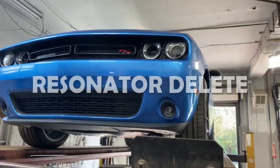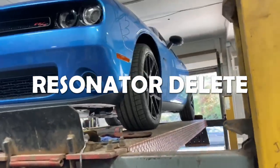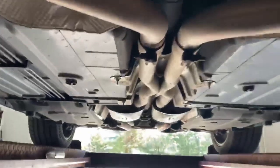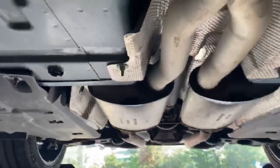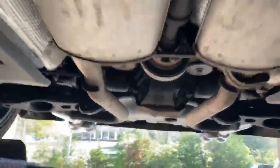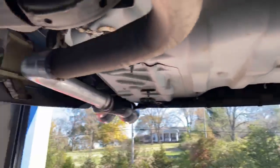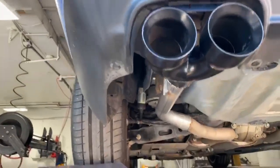2016 Dodge Challenger HEMI RT. Still got everything stock, cat converters. Got a factory X-Pipe, got a factory mid-muffler or mid-resonator, and we did muffler resonator deletes or rear muffler deletes, and put some black staggered tips on it. Right there. Let you guys hear it in a second.